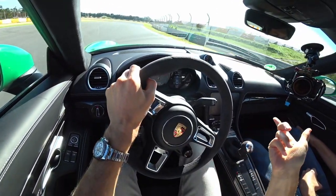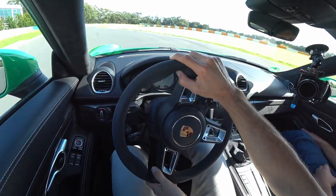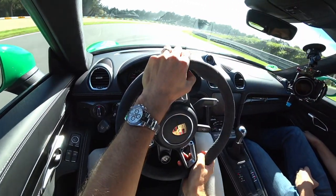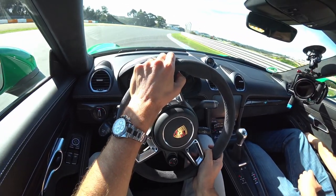Hold second gear here, bit of limiter. Nice to carry second through here, it's easier. And short shift third. Hold third for the last corner, super, super long, come out wide a little bit. Then look for the exit.